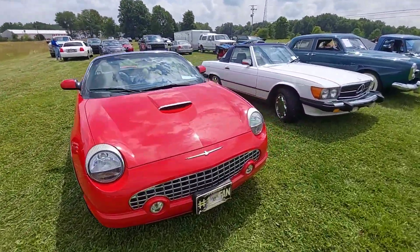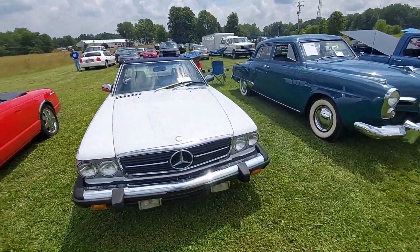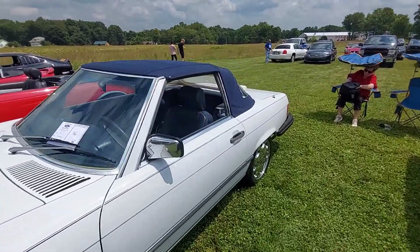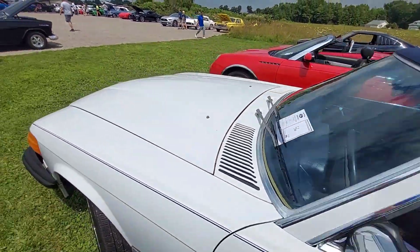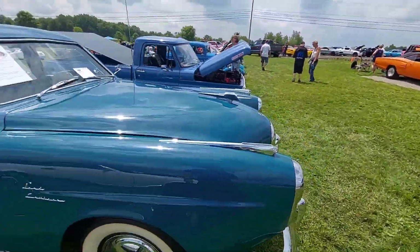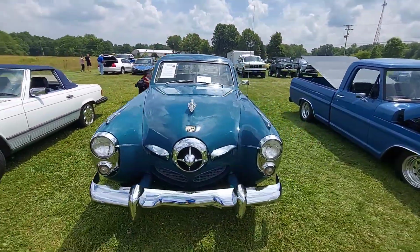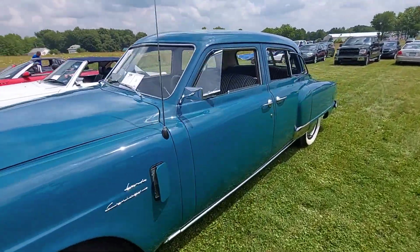Retro T-Bird, 2002. Neo Mercedes, 1986, 560 SL. Really cool 1950 Studebaker Land Cruiser. Neat old car.